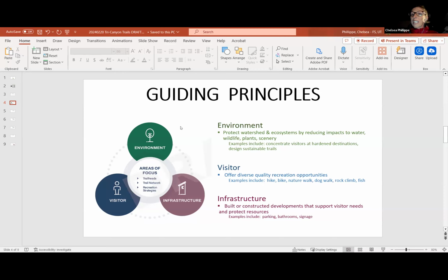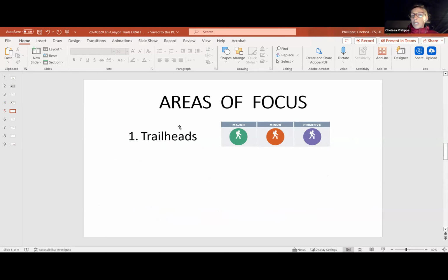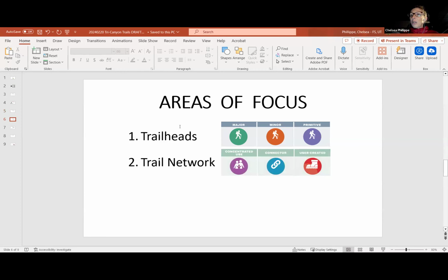So we took these 3 guiding principles and we're going to apply them to a couple focus areas. These focus areas are trailheads, and we break our trailheads into the major trailheads, the big obvious ones, and that includes the big obvious trailheads at ski resorts. There's a couple at Big and Little. There's White Pine and Cardiff, where a lot of people visit. And then some smaller ones, and we're calling those minor trailheads. And then the trailheads that you don't even know exist. They're just some roadside parking, and we're calling those primitive. So we're breaking this up because we want to make sure we have different types of opportunities that you're looking for. The next area is the trail network.